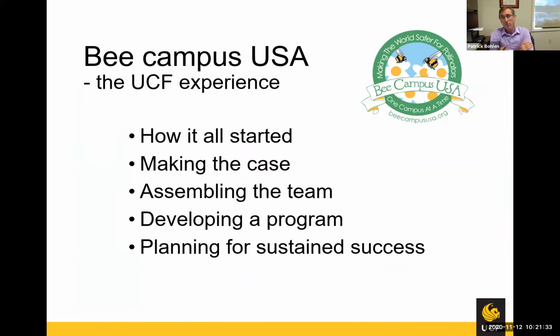So I'm going to talk about how it started for us, how we got involved. I think it's important that you make the case. I think for most universities, this isn't a big deal, so people are going to get on board, but you do want to make the case. And if you're concerned about how you make that case to the university, I'll suggest some ways that you can do that. And then assembling the team is something that has been pointed out needs to be done. And we did some work on that up front. And then developing your program.